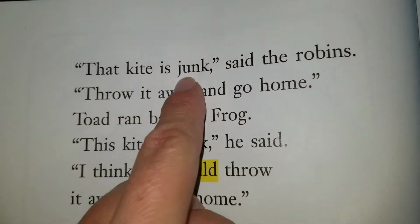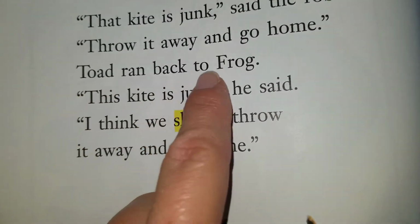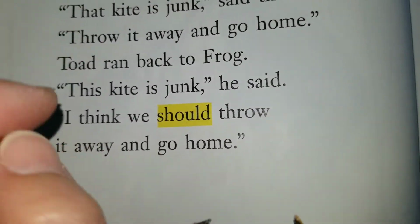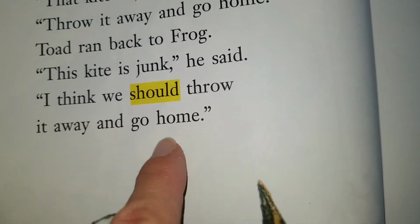"That kite is junk," said the robins. "Throw it away and go home." Toad ran back to Frog. Guess what? To tell Frog what the birds just said. "This kite is junk," he said. "I think we should throw it away and go home."